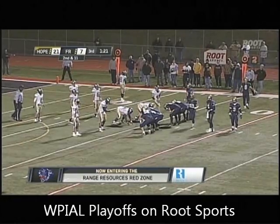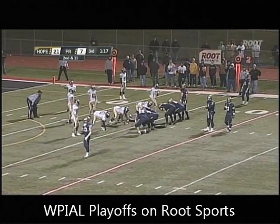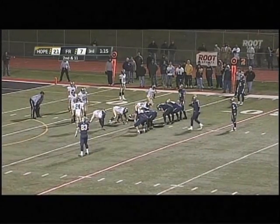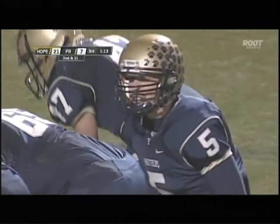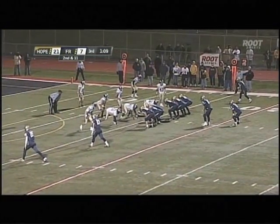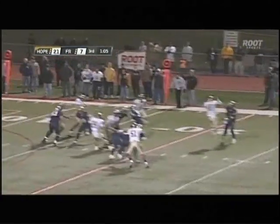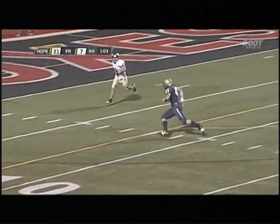First time inside the Range Resources red zone for this Franklin Regional Panthers offense. Now for the first time on this drive, they're not going double sidecar. Two receivers split to the left, one to the right for Lodovico. 8 on the play clock. Gets the snap off. Rolls to his right, looking, going to throw it back across the field. That's a man wide open.